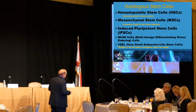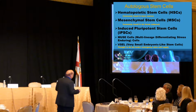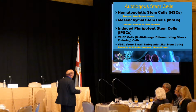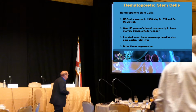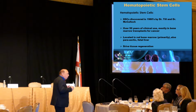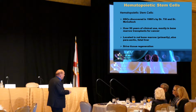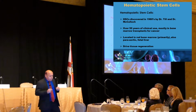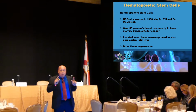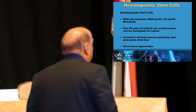Now, what are the kinds of cells we can use? Well, we can use hematopoietic cells, they make blood, but they also generate tissue. Mesenchymal, an interesting cell, an iPS cell, a potential stem cell, a VSEL cell and a B cell. We're going to get into some of those. So hematopoietic stem cells, basically, they make your blood, they make blood vessels. They can also help regenerate tissue. They drive regeneration. And one thing I want to say, we brought up earlier pluripotent cells. Almost all the cells in your body are what they call multipotent. They can only do so much. They're not pluripotent. We're going to talk about pluripotent cells shortly.